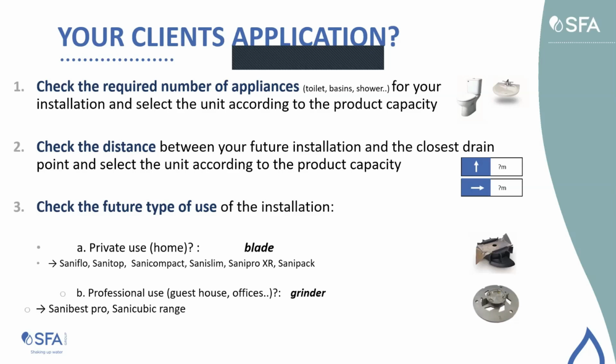Another important thing, point number 2, okay, we still have 3 minutes more. The very important thing is checking the distances from where the pump is towards the drainage point in terms of going up vertically. Also the number of bends: how many 90-degree bends, how many 45-degree bends. Can we get a gravity fall going down to the drainage point on the horizontal line? Okay, so that's all important information.